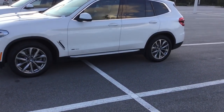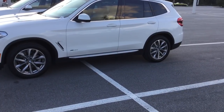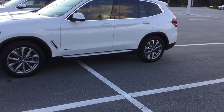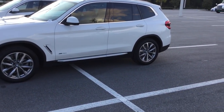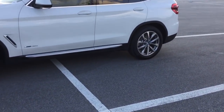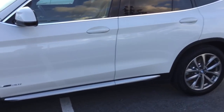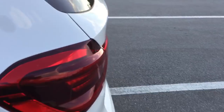Now, the X3's cargo space: the X1 was 27.1 cubic inches to 58 if you put the seats down. For the X3, it's 28.7 cubic inches, and then if you put the seats down, 62.7. So it's definitely bigger. And the X3 is equipped with navigation, which that particular X1 is not.